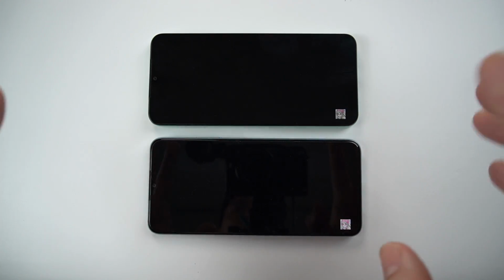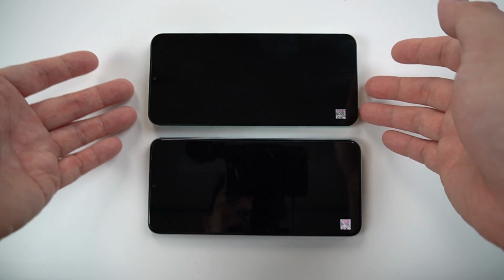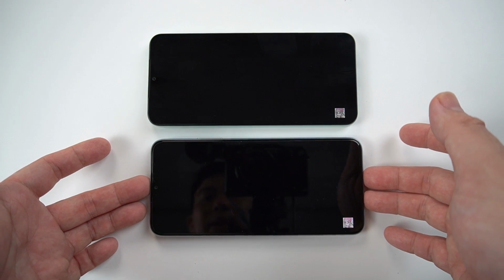So, right now, mag-play lang tayo ng quick video dito sa dalawang phone nito. Sa ibabaw, ang ating Huawei Y61 and sa ilalim ang ating Oppo A17. So, let's start.